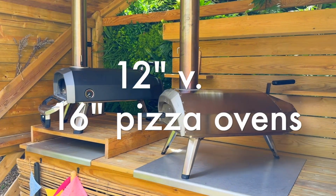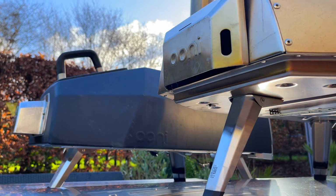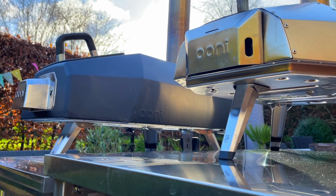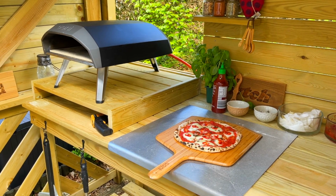Hi, Ellie here. Today we're comparing the 12-inch and 16-inch sized pizza ovens to give a comprehensive overview of each oven. Let's do it. Let's start off with the benefits of a 12-inch pizza oven.